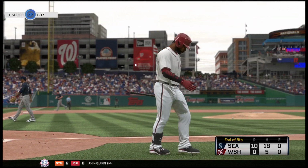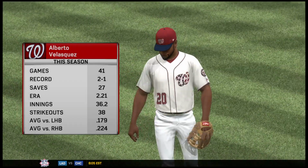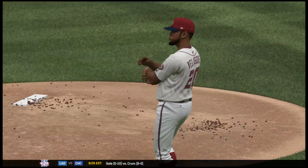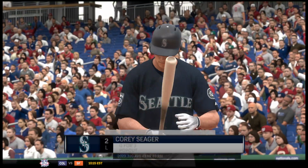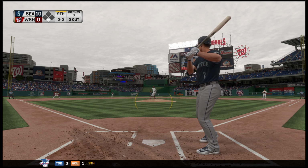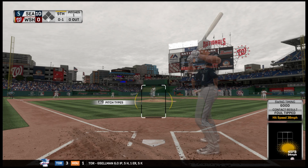Nationals gone in order, starting to look bleak, down 10. Alberto Velasquez enters the game from the pen, and because this is a non-save situation, it's evident that they're just trying to get him some work after having not thrown in several days. Yeah, and this is all about just getting him some work, guys. He hasn't had a chance to come in and close a game out for several days now, so they're just hoping they can keep him sharp and give him the chance to pitch in a real game situation here.